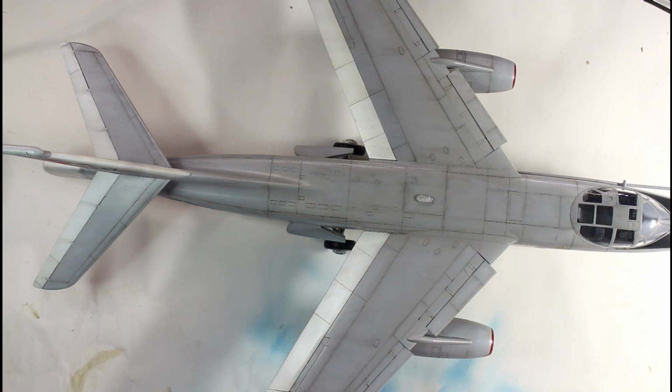Probably one of the things you might want to do with this aircraft is not put your landing gear on until the last step, because they're only held on in one place and they're fairly flimsy. So I left them off until the last step. That was the last thing I'd done.